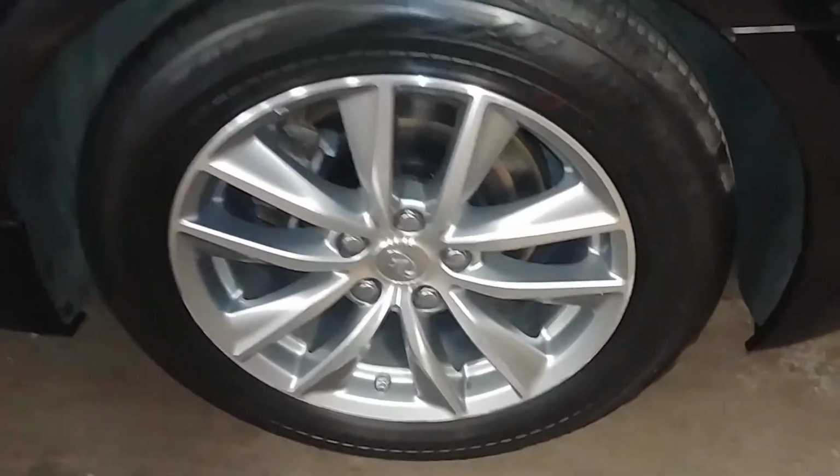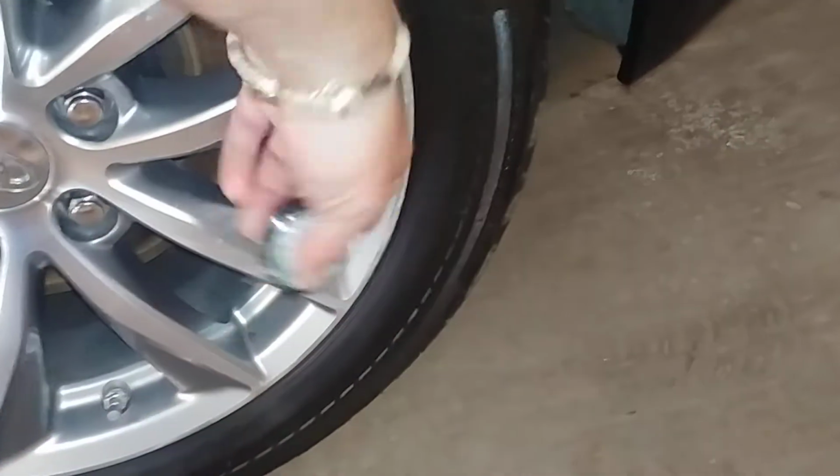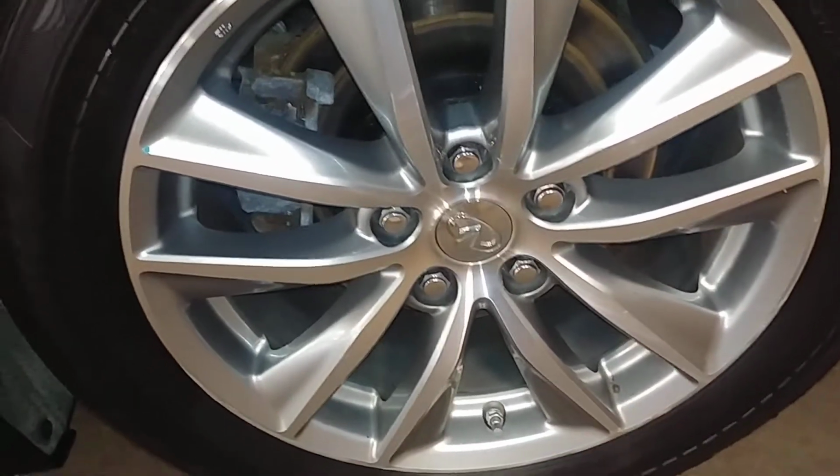Boom, that's correct. This door looks good. This rear door looks good. This quarter looks pretty nice. Here's your rear driver's rim. Very nice. Do I see some curbing? Very minimum, about 3 to 6 inches there. And your tire thread is at 6:30 seconds.